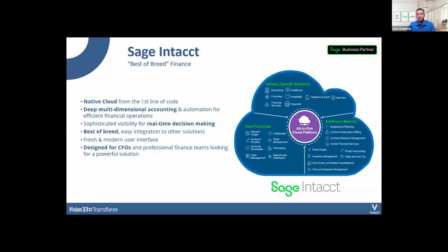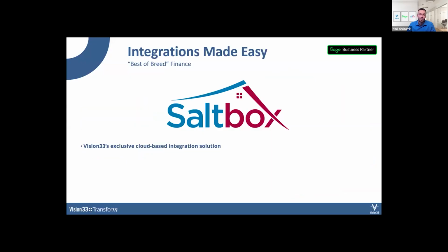And we call Sage Intacct a best of breed solution, and its open API makes it easy to seamlessly integrate with other best of breed solutions. And for integration, Sage has what's called the Sage Intacct Marketplace, filled with pre-built integrations to other best-of-breed solutions for CRM, e-commerce, and so much more. But if the solution you want to integrate isn't on the Sage Intacct Marketplace, Vision 33 can build the integration for you with Saltbox, which is our exclusive cloud-based integration solution built by our automation and integration experts.